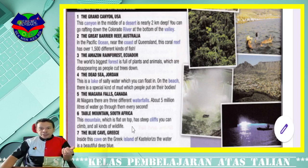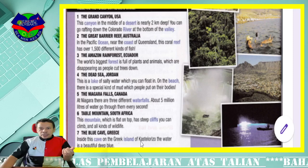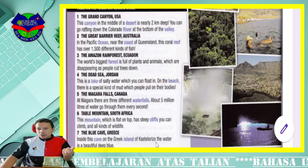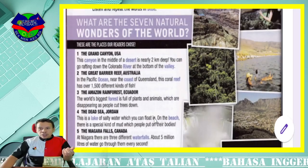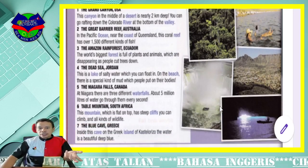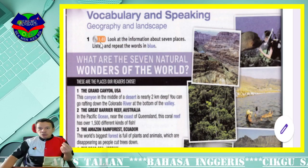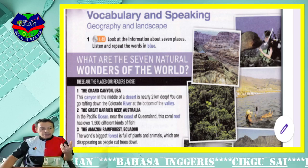And number 7, the Blue Cave, Greece. Inside the cave of the Greek island of Castellorizo, the water is a beautiful deep blue. So that's the 7 wonders that have been chosen by the readers, pembaca-pembaca. So I will play the audio 1.49 for you to listen. You can listen carefully.